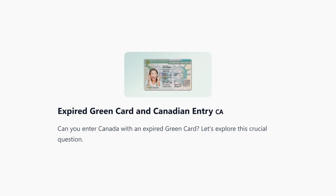Let's dive into the scenario where your green card has expired. It's essential to have proof of your permanent resident status. An expired green card alone isn't sufficient for entry into Canada. However, having official U.S. government documents, such as an I-751, I-90, or I-821 form, confirming an extension or renewal of your residency, generally is accepted. Documentation serves as proof of valid status.